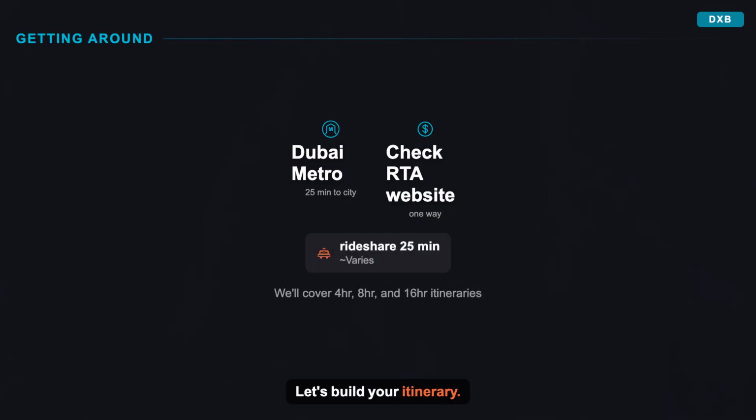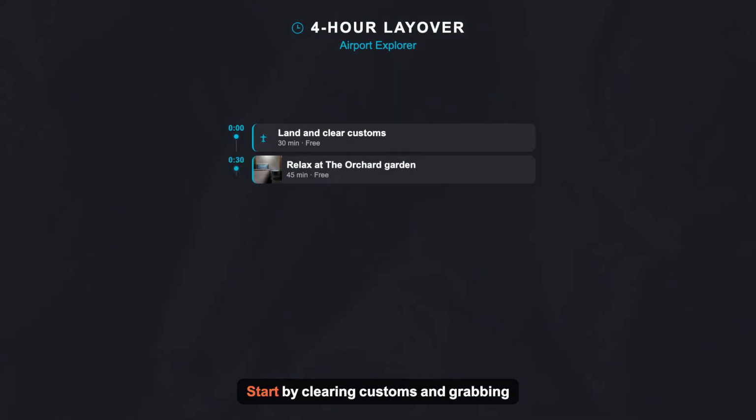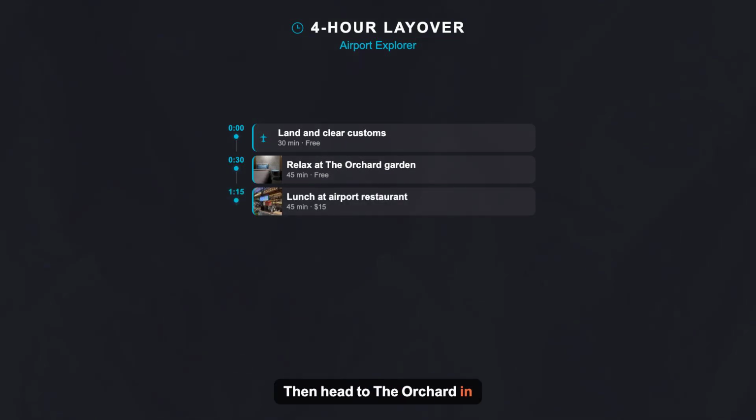Let's build your itinerary. With just 4 hours for your Dubai airport layover, you're staying inside DXB. But trust me, that's not a bad thing. Start by clearing customs and grabbing your bags. Then head to the Orchard in Terminal 3 for a peaceful 45-minute break in an actual indoor garden.